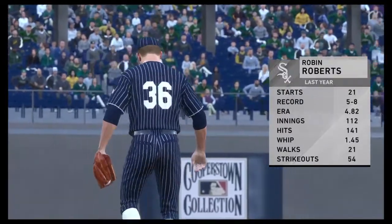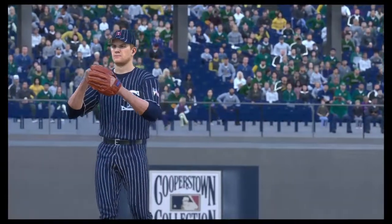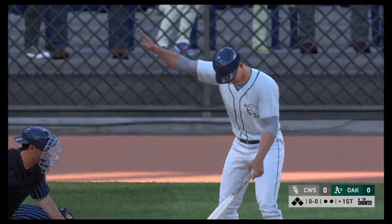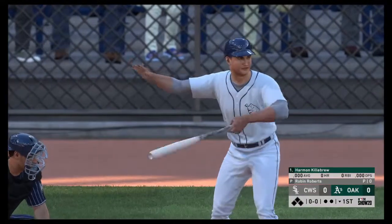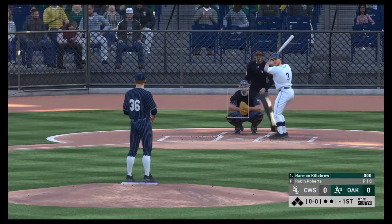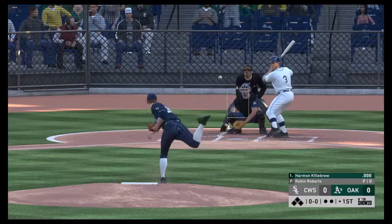Career ERA just under 3.5, and that's saying quite a lot in the high-scoring games that we see in baseball going on right now. Real solid pitcher, controls the running game, controls the strike zone, and more importantly, he knows how to get deep into the 6th, 7th, and 8th inning. Solid pitcher, and he'll be fun to watch in this one here today.